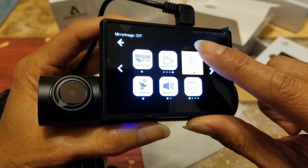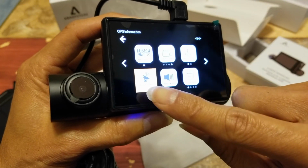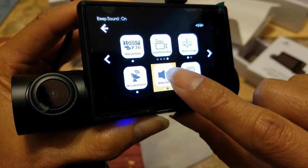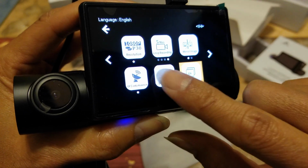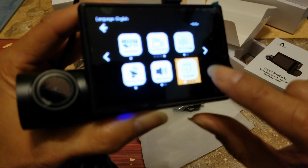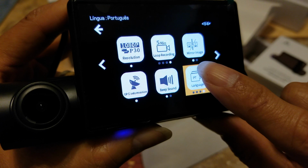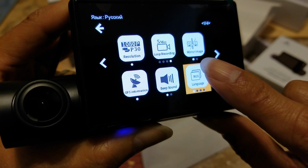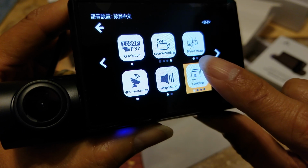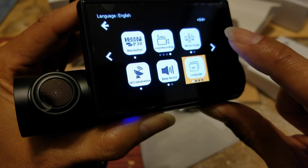And then the mirror image, you can turn it on or off. And there's a GPS. Here's the GPS information. And the beeping sound, you can turn it on or off. So if I touch it right now, it's off. I'm going to leave it on. And then here are the languages. As you touch it, it changes to a different language automatically. So this is Chinese, Japanese. I'm going to leave it over here in English.